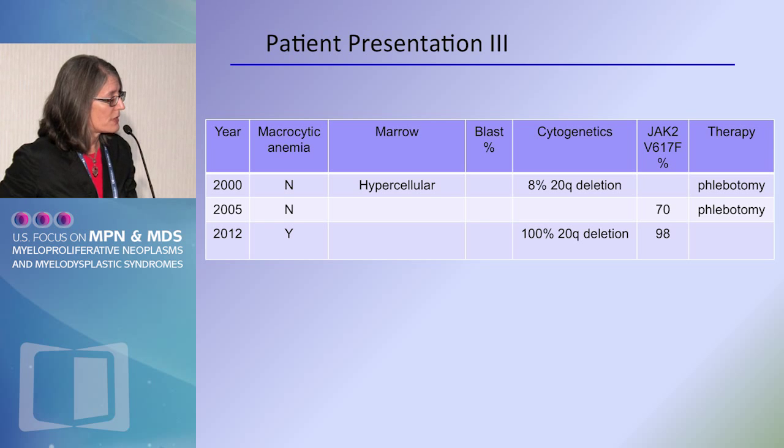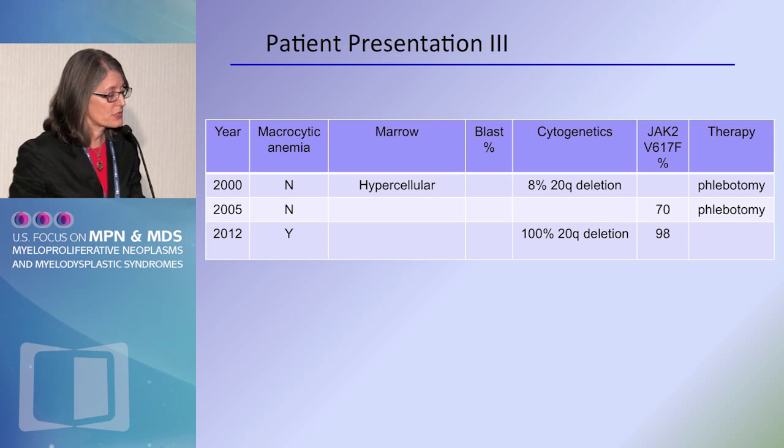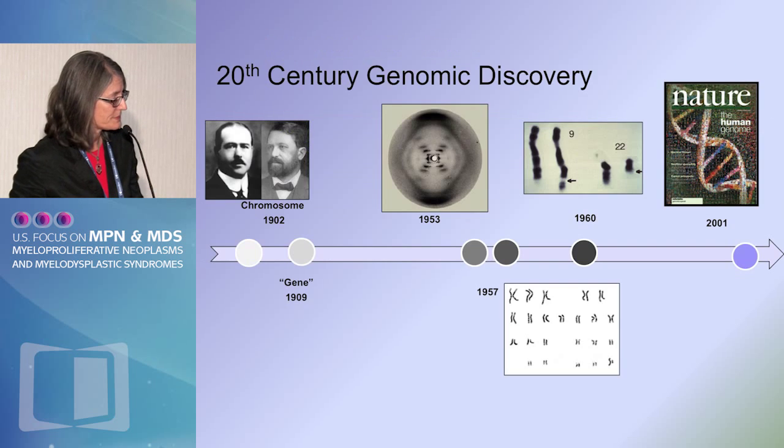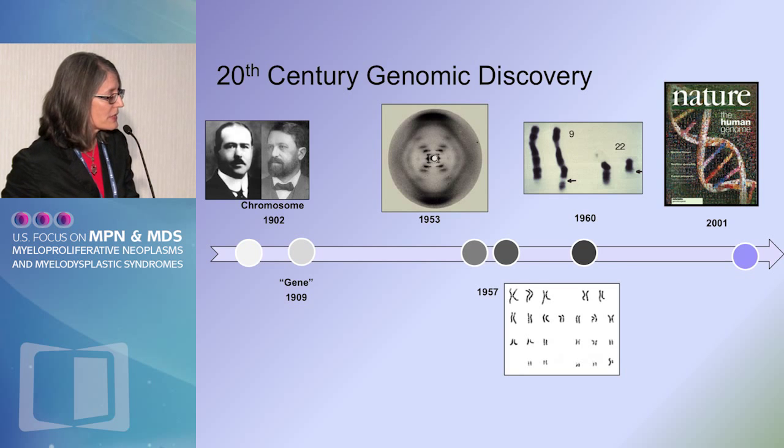By 2012, she had developed the macrocytic anemia, and now on repeat cytogenetics, 100% of her karyotype had the 20q deletion. When we were starting to measure allele burden in 2005 and then 2012, we have these quantitative measures that also increased. So I just wanted to step back and really look at the last century, both in genomic discovery and compare that to progress in PV.